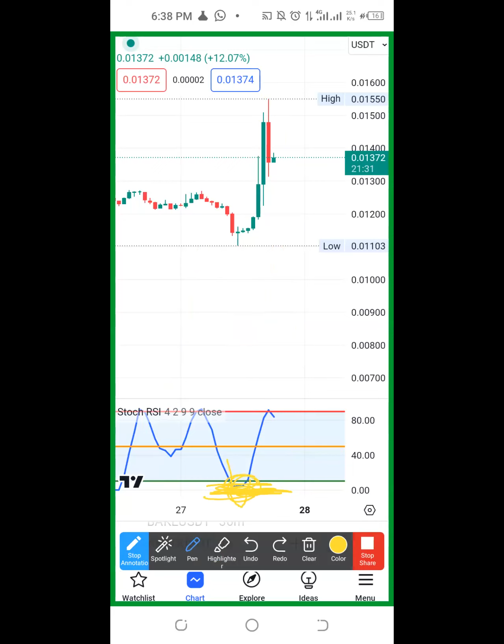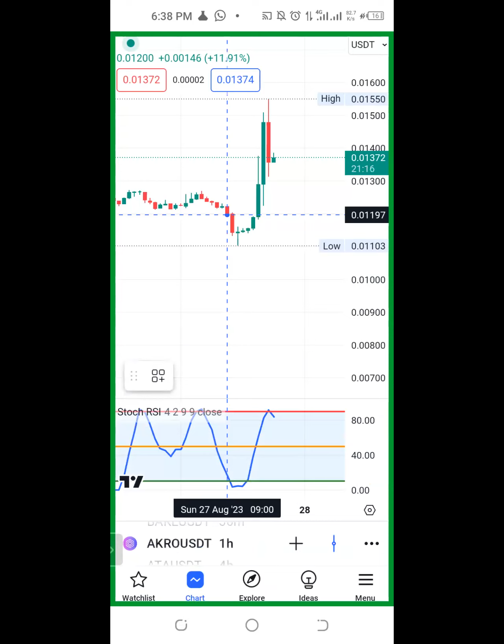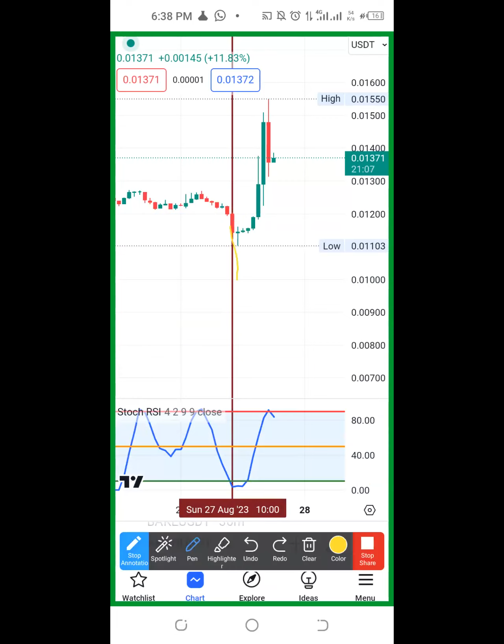So let me draw it. Do a line to show. If I draw a vertical line from here, that red candle, can you see the red candle? From that red candle, you can see that the moment the graph comes down, those are two indicators, two signs that this is an entry point for me.